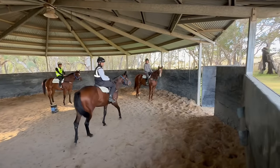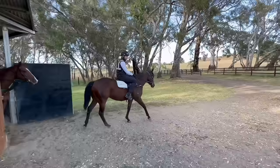Now we're going to go to the small sand track, our 600 meter deep sand.